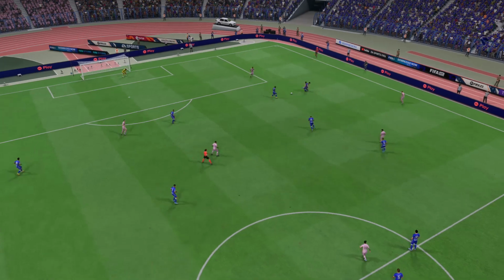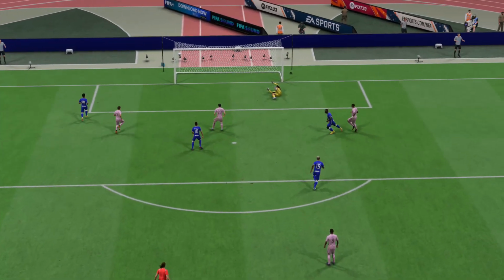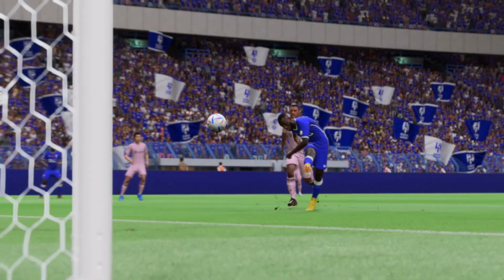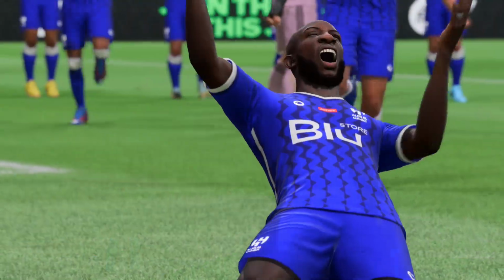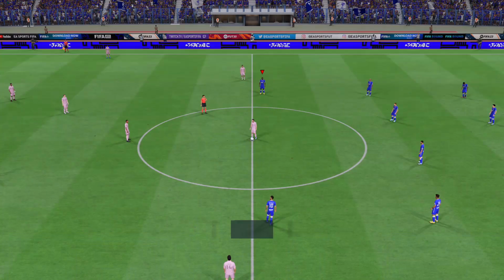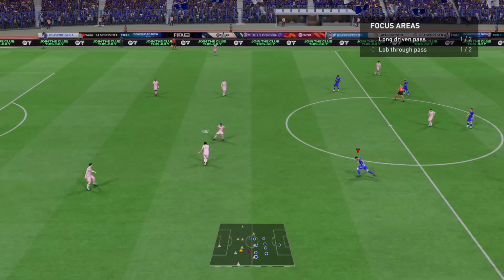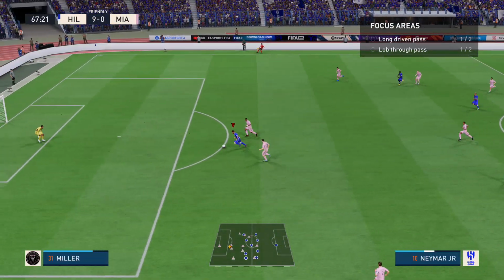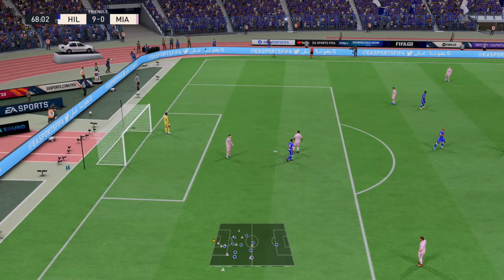Well, here's the replay, and he's got to clear his lines there. He doesn't do that. He has his pocket picked, and he's been rightly punished. Poor defending. Neymar, and he's broken free. What a genuine opportunity, but it was squandered. Goal kick.